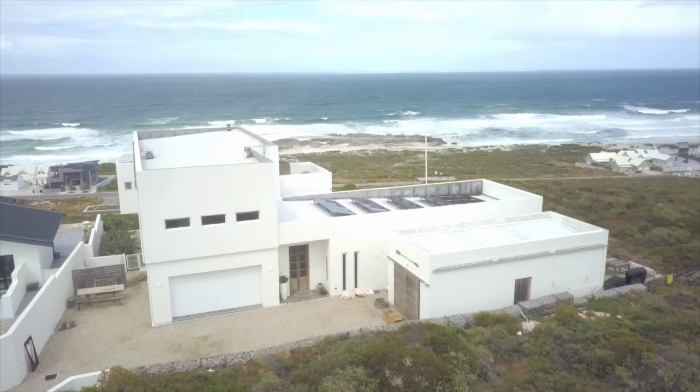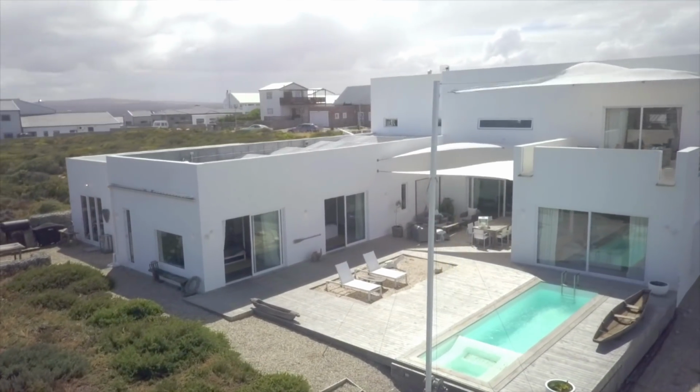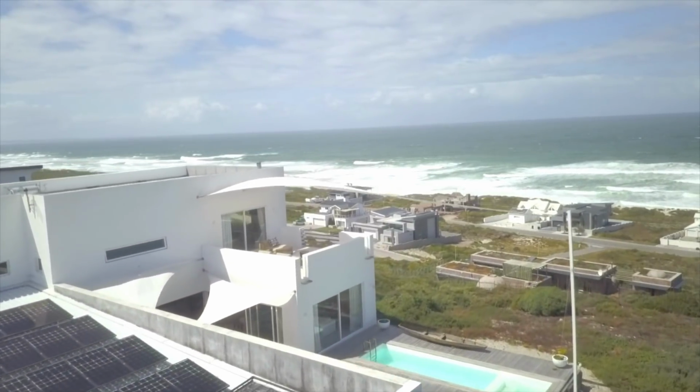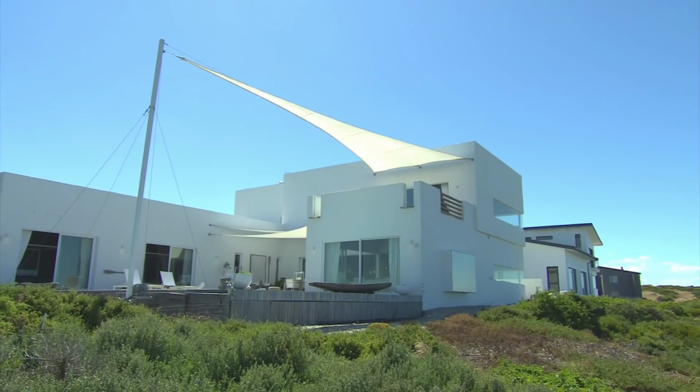How would you describe the design of your home? We like to call it a modern cubicle beach house, and the design came quite naturally to us because we have a height restriction of 8 meters in Yzerfontein. We wanted to make the best out of the view, be wind sheltered, and have enough sun and light in your house, and then it came naturally.